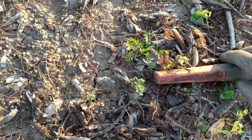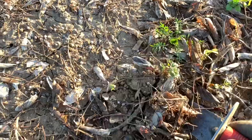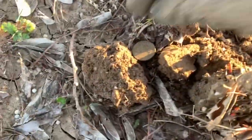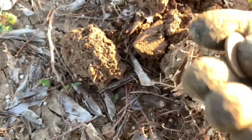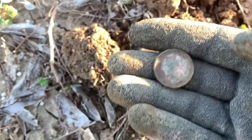We got a dime. This next signal is a 28. Let's see what it is. Right there by the pinpointer. Let's see what it is. Oh, there it is. Popped a quarter. There we go. I'll take that.